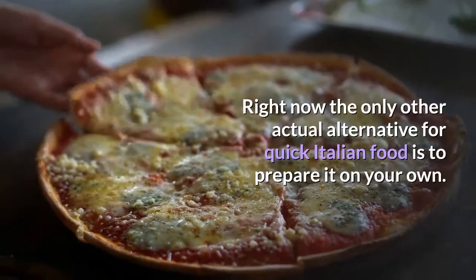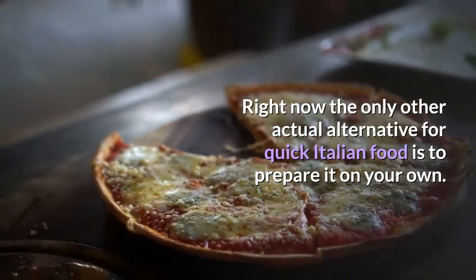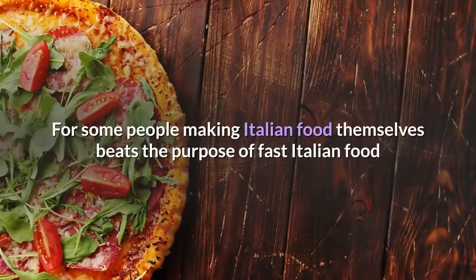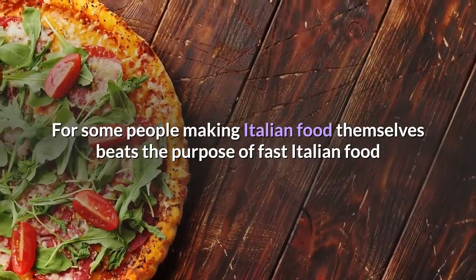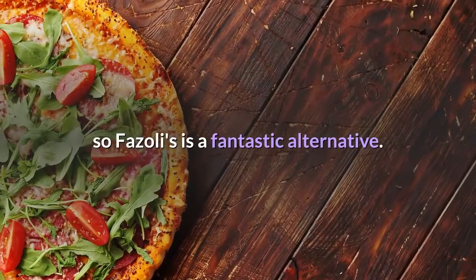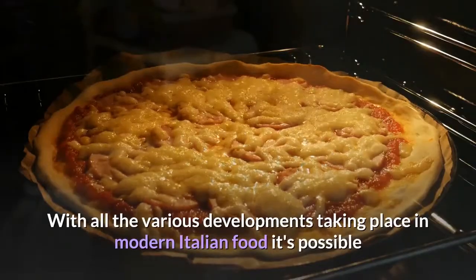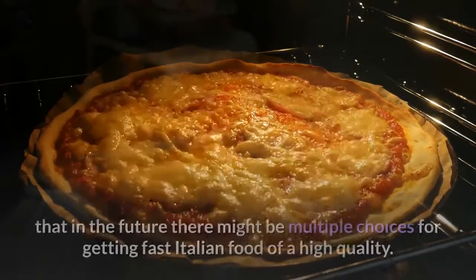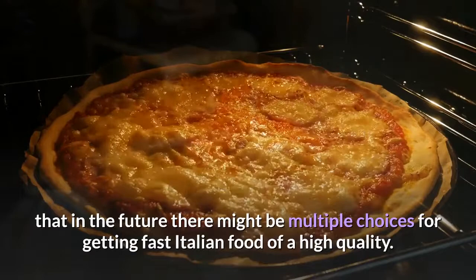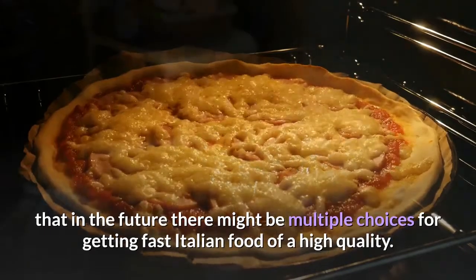Right now, the only other real option for quick Italian food is to prepare it yourself. For some people, making Italian food themselves defeats the purpose of fast Italian food, so Fazoli's is a great alternative. With all the various developments taking place in modern Italian food, it's possible that in the future there might be multiple choices for getting fast Italian food of a high quality.